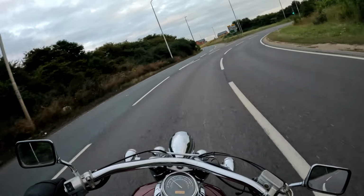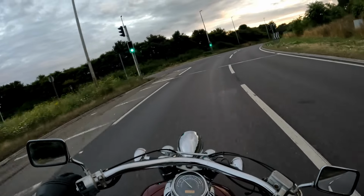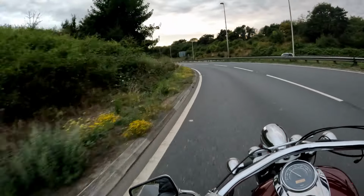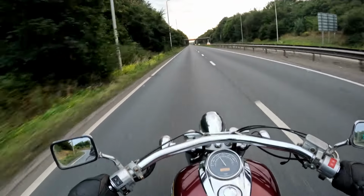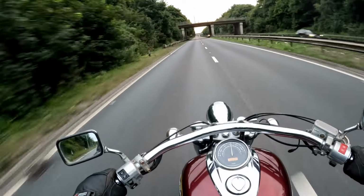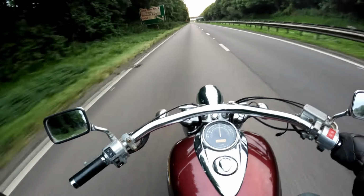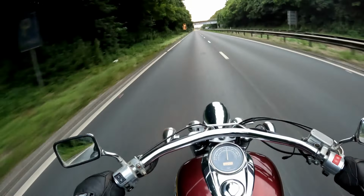That's about as fast as you want to go round a roundabout with this. Yeah, so I'm just popping down to the little shop that's always open on a Sunday evening, I think. It's a very capable bike. I think you've got loads of wind noise because I'm sort of leaning back a bit. It's a very capable bike.